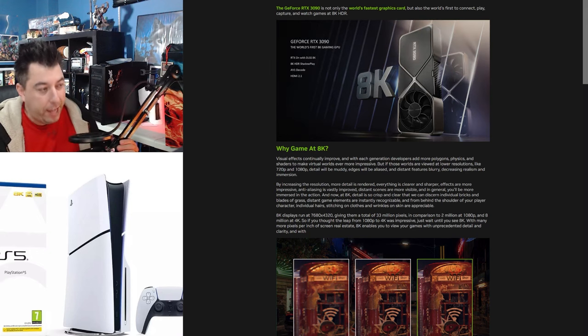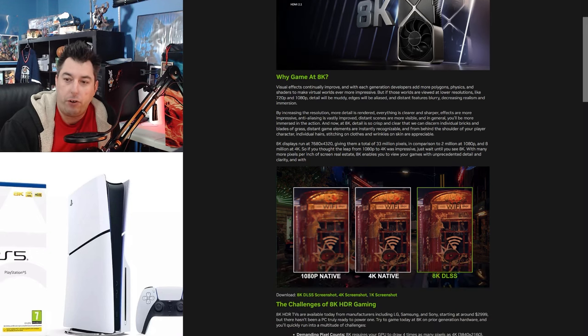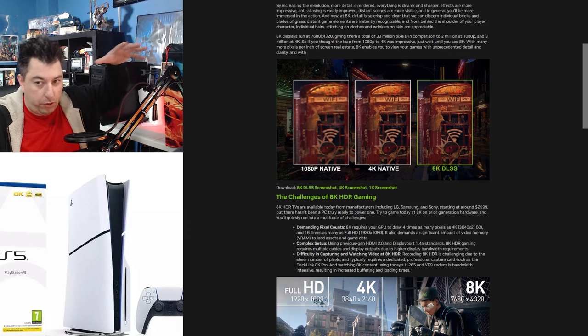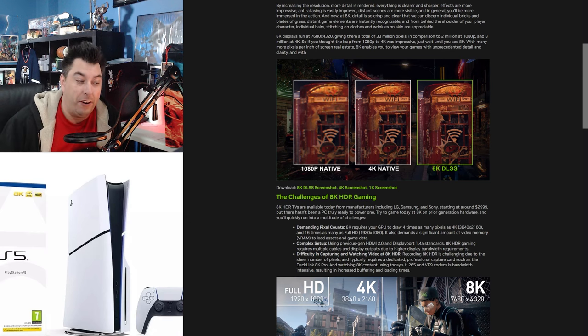So NVIDIA even has a guide up here about the 3090, how you can turn around and game at 8K. And just taking a basic look at it, why game at 8K? Well, you get a million pixels pretty much on it. Displays run at 7,680 by 4,320. Generally, you're going to see this on bigger screens. You're not going to get this easily on a 20-inch or 27-inch screen. You need a big screen to be able to fit that.